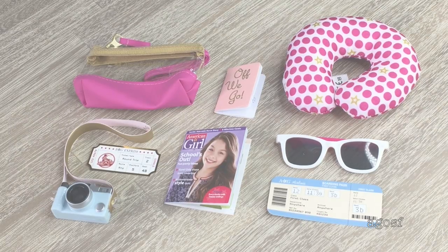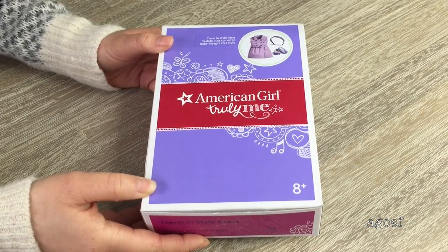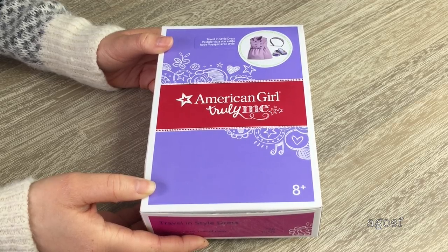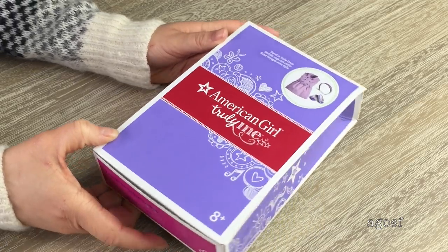The next set that we'll be taking a look at is the Travel and Style Dress. It retails for $28 and it comes with the dress, the headband, and the shoes. So let's open it up.